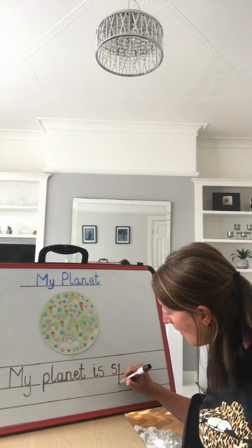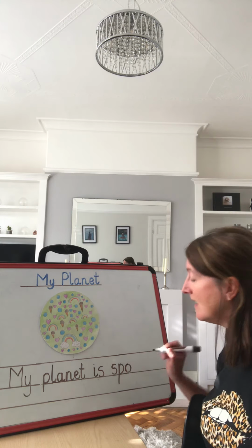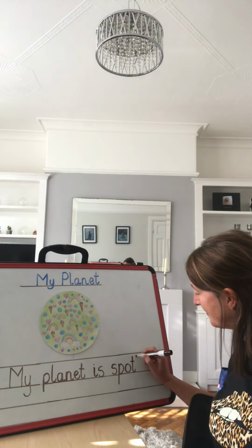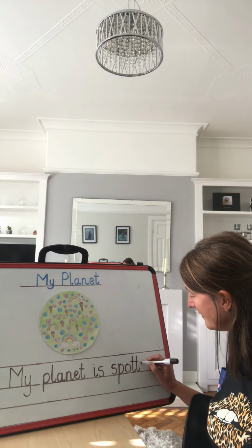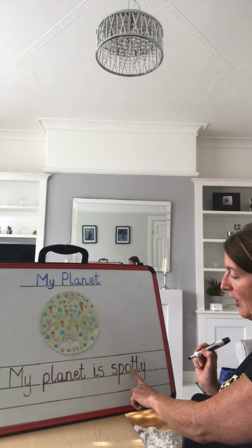Can you see? P, sit it on the line, the curly bit. Because our letters don't float in the air, make sure you sit them on the line. Oh, and look at the way I'm writing these letters. Don't forget that I'm going to be looking to see you starting those letters in the right place. I'll know by the way you've written it. I can tell. Spot. And what did we say? How many of them? Two. And there's that tricky letter. I remember the long tail was underneath, but spotty.